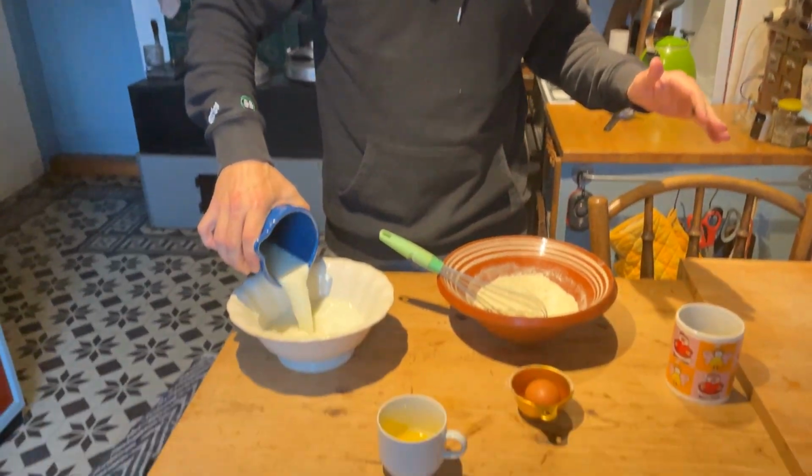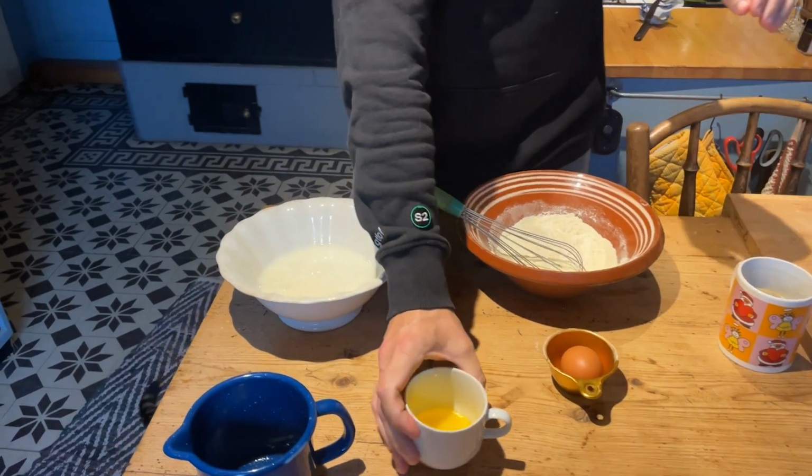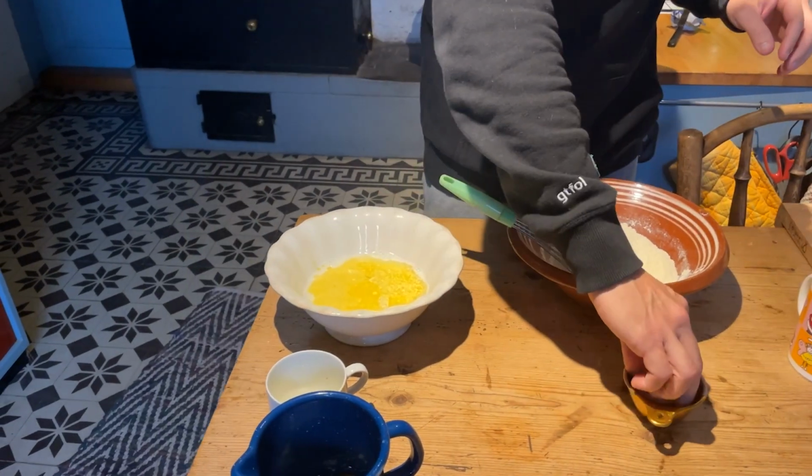All right, so it's pancake time. Let's see if I can whip up some homemade pancakes from scratch, and then we will get the big fire started. All right, so we got a bowl of dry ingredients, whipping up a bowl of wet ingredients here. A little bit of butter in there. Time to add the egg.